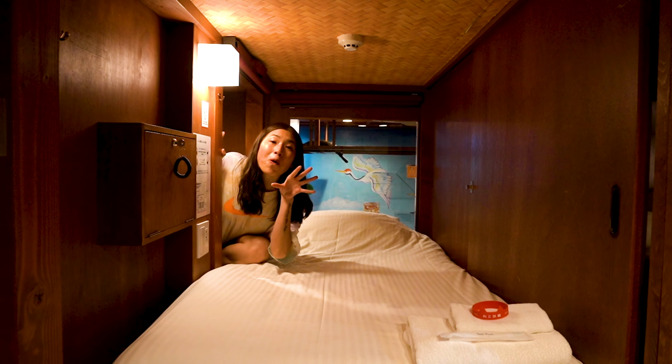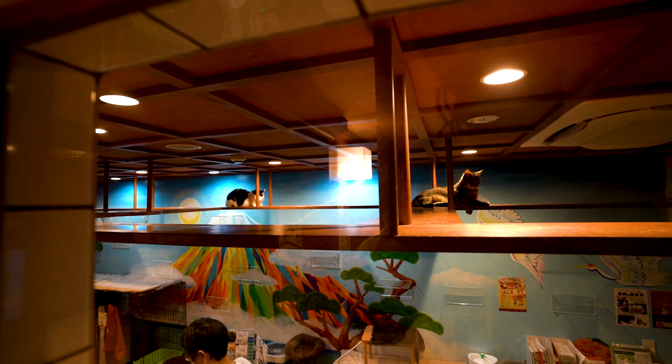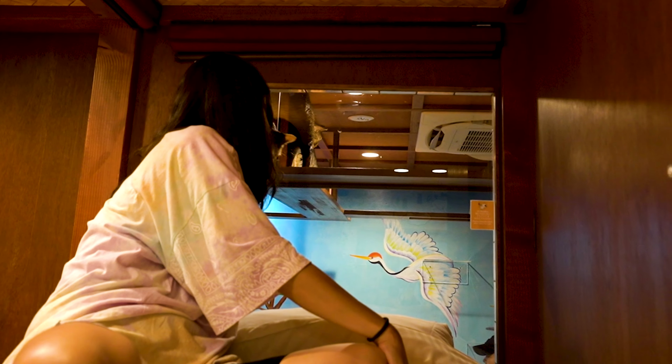Bang. What makes this place really special, what I wanted to show you, is these capsules that you sleep in. They look straight into the cat cafe. So basically, you have a view of the cats here all night long.